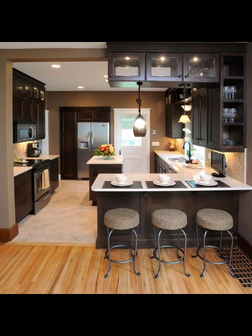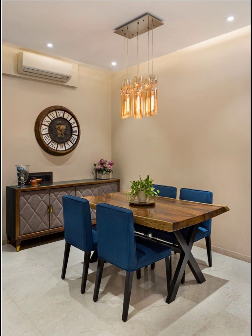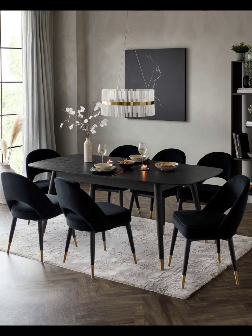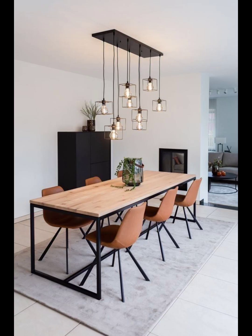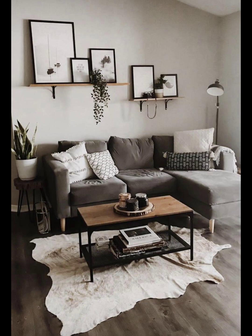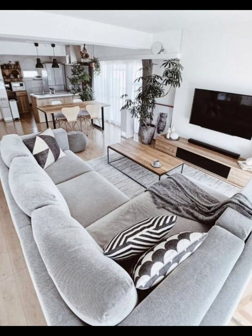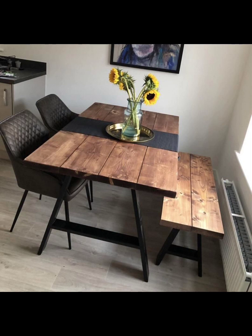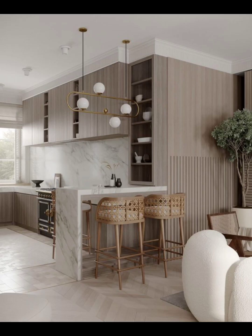Opt for lightweight and versatile pieces that can be easily rearranged for different activities. Maximize natural light to open up the space, and use mirrors strategically to reflect light and give the illusion of a more expansive room. Ensure that each piece serves a purpose and contributes to the overall functionality by focusing on flow and functionality.